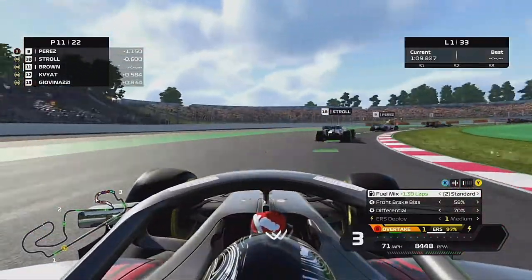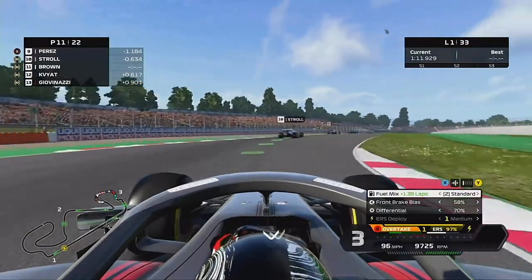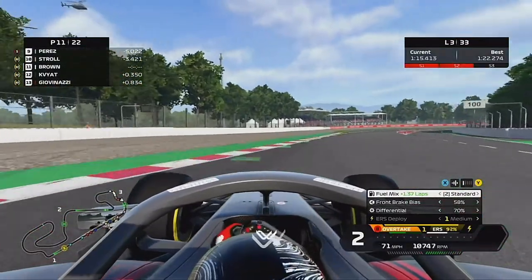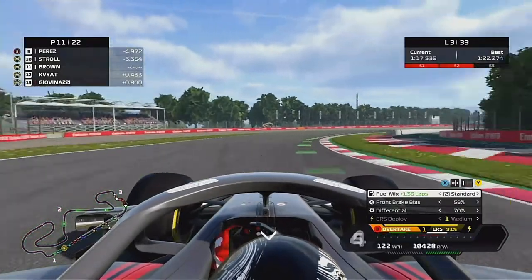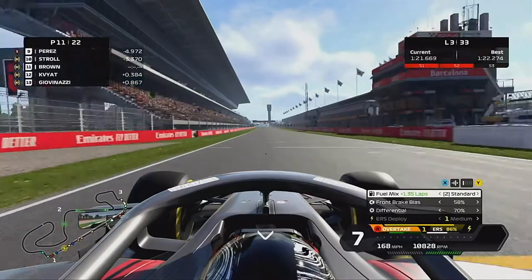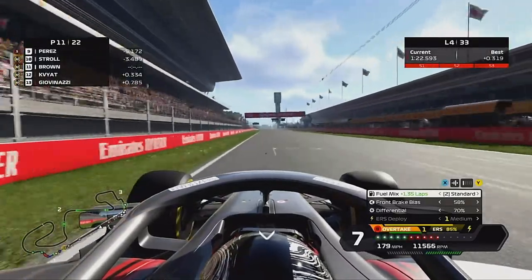Up next is the Racing Point of Lance Stroll. But that Racing Point, the pink Mercedes, was too quick for us. 2 laps later, we run a little bit wide there. And it looks like Kvyat may have a go at us here.